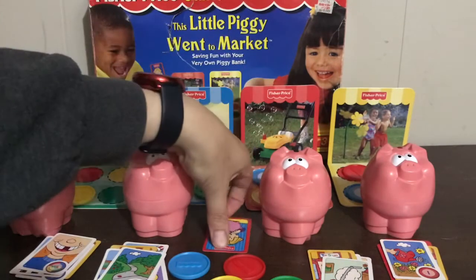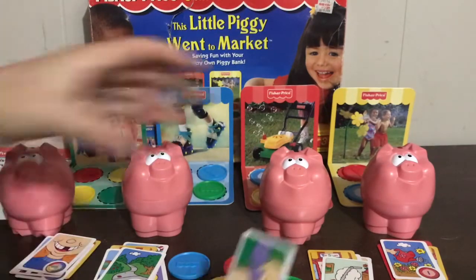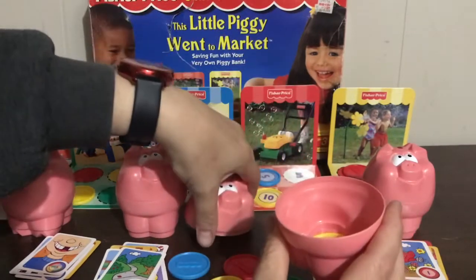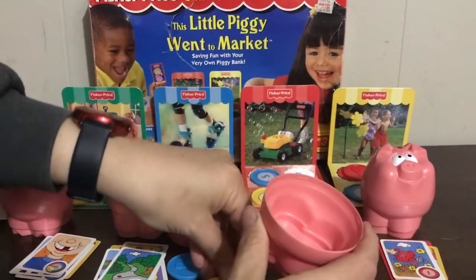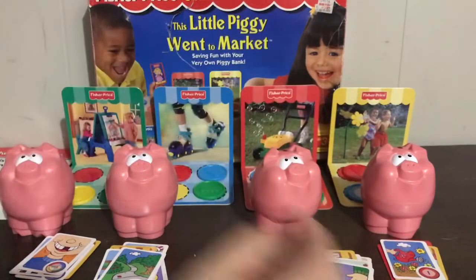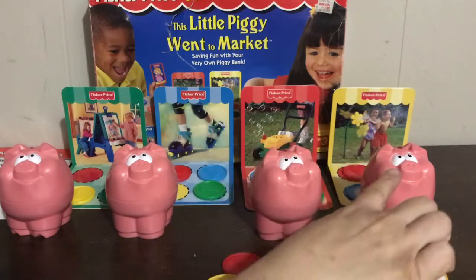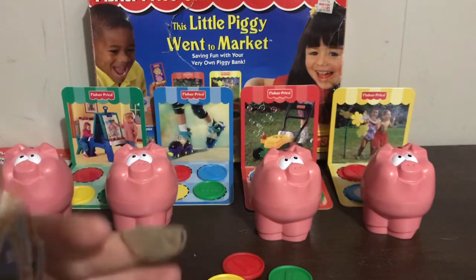Red's turn. Last card. It's a switch and swap. Let's see. Oh, we've got something in there. So we'll just switch with the bank because it's easier. We'll take out the yellow and we'll put in the blue. So next time we get a toy store card, it's between red and yellow players. They're the closest. But we have to shuffle our cards again.